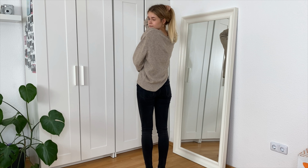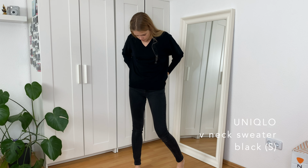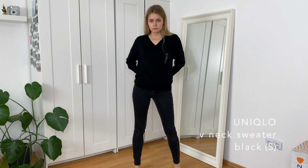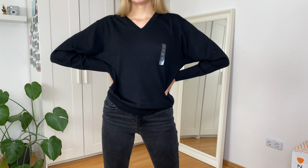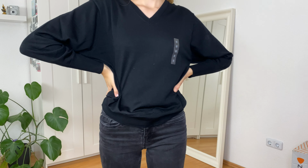Next, we have this UNIQLO V-neck sweater, and as you will see, I tried on a lot of those. The fabric wasn't uncomfortable, but it wasn't that cozy, cuddly, fuzzy, warm feeling I was looking for either. The fabric was more like dense. I don't know how else to describe it. And I mean, I need that, especially as a Frostbeule in Germany where it gets like minus 18 degrees Celsius.